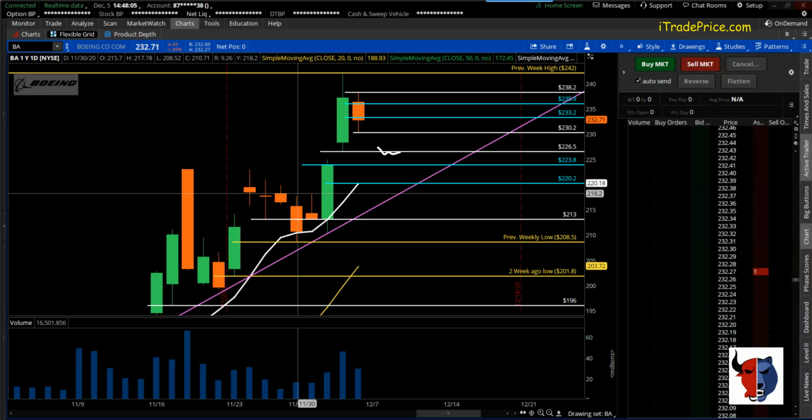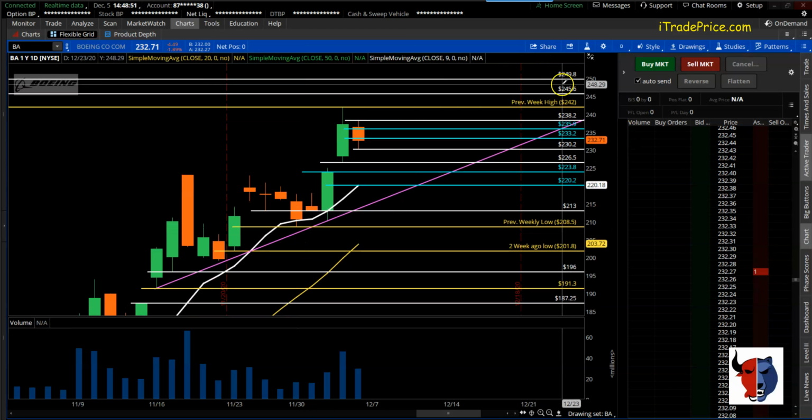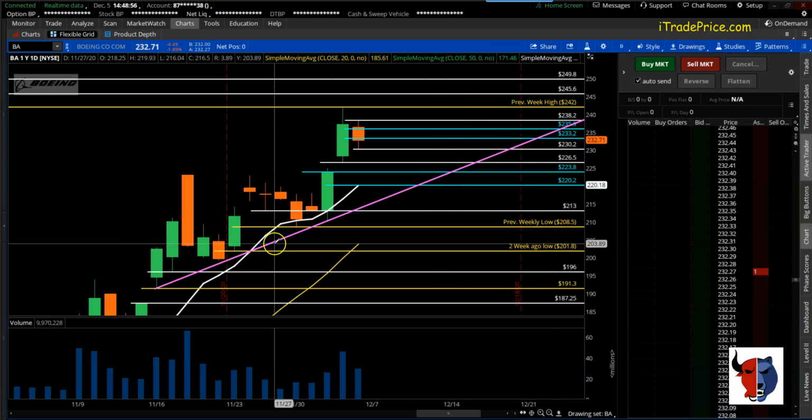This 226, 223, we have a little bit of gap here, right? So let's see if that gets filled, but a little bit of consolidation there, and then a move back up can be nice, where this trend line still remains intact, and for higher prices. Okay, so anything over and above 242, we can target 249 area, 245 as targets on the upside for this name.